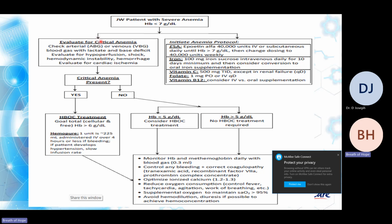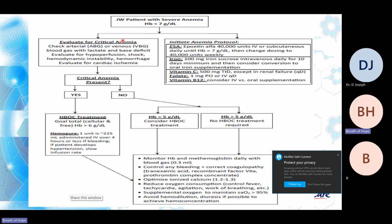Then they will see, while we're doing this, is the patient critical? Is the patient very unstable at the moment? And do they have hemoglobin oxygen carriers available at their center? We'll briefly discuss hemoglobin oxygen carriers on a later slide. But essentially, if the anemia is very critical and they want to give the patient some bridging therapy, they will give a hemoglobin-based oxygen carrier called Hemopure. If the patient is not critical, they'll consider giving a hemoglobin-based oxygen carrier if the HB is less than 5. But if the patient is reasonably stable, with an HB of more than 5, they will just wait for this anemia protocol to kick in.